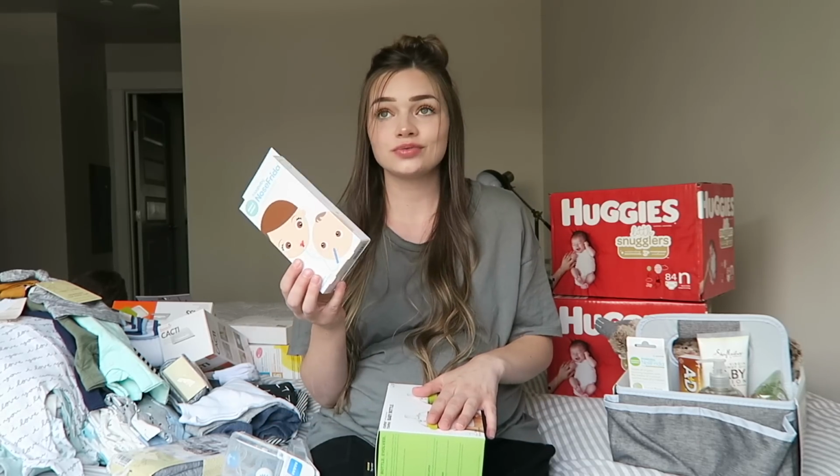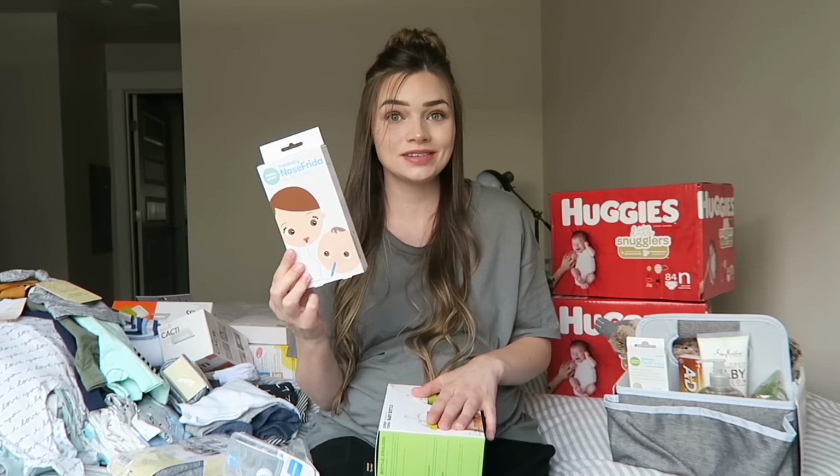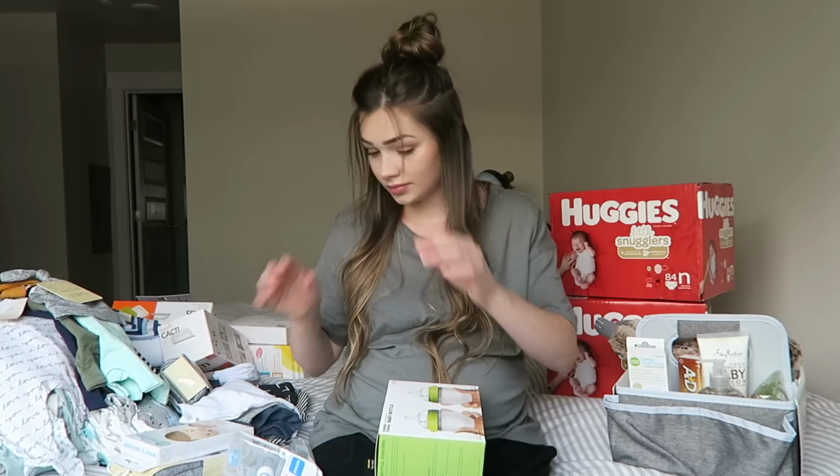This is the Nose Frida Snot Sucker. Kenny's really grossed out by this, but I'm like, I promise you it is the best thing you could own as a parent. They're like the best brother ever.